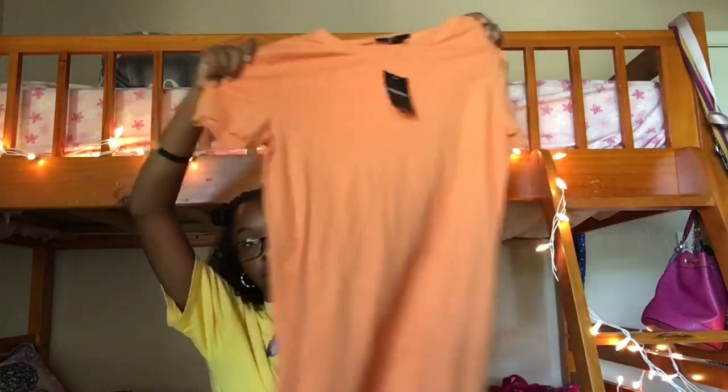The next thing I got was this orange t-shirt dress. So I just messed up the whole roll of this, but this is not a t-shirt dress, at least not a t-shirt dress that I'm comfortable wearing.